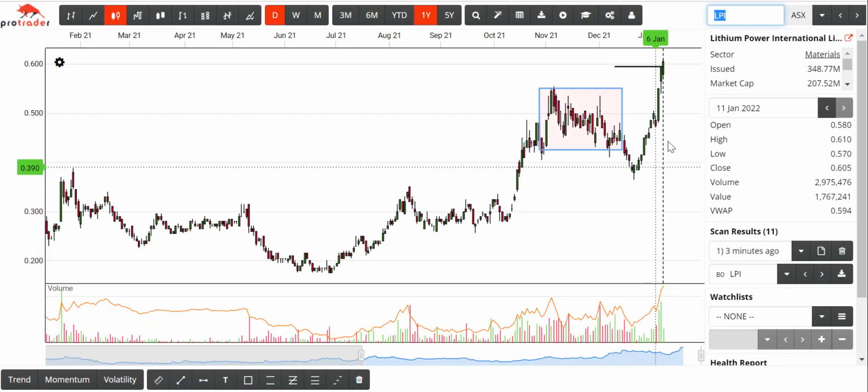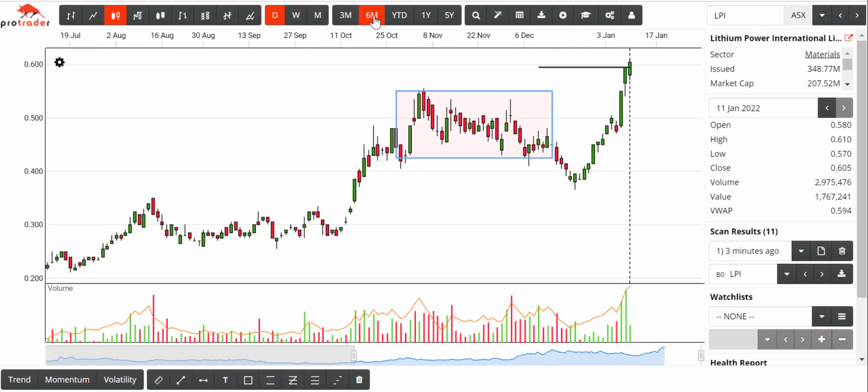LPI, again, that to me has done a lot of work already. I think it needs to now level out. Hopefully it does at 60 cents, but that's a big move. It's gone basically from 40 to 60, 20 cents in a week or two. Another lithium. So again, if you're in it, think of what your strategy is now. If you're not, wait for a buy entry.